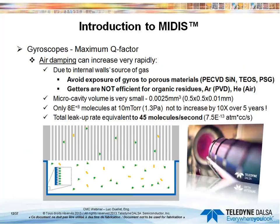So in this MEMS platform, air damping is a priority, and we avoid exposure of porous material to the cavity in order to avoid compromising vacuum. So no PECVD nitride, no TEOS, no PSG, no porous oxide exposed to the vacuum cavity. Getters are not in fact efficient to remove some of the gases which are generated by standard PVD and standard RIE, which are the helium backside cooling, the argon sputtering, and some organic residue that may come from wafer handling, surfactant, etc., from processing. So in this MEMS platform, we take great care of the sources of virtual leak, transpiration of material exposed to the inside of the cavity.